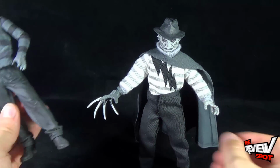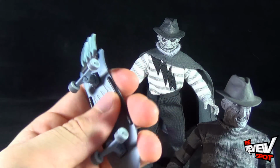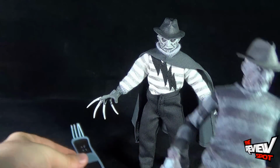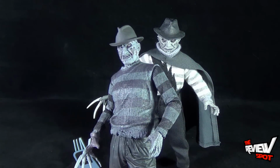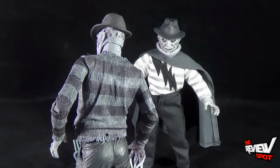The original Comic-Con exclusive Freddy also came with a really neat skateboard with some slashes on the bottom. Spot's already done a review of it, and maybe I might actually eventually do a throwback on this figure. It's a great figure of Freddy. Loving him in the black and white.